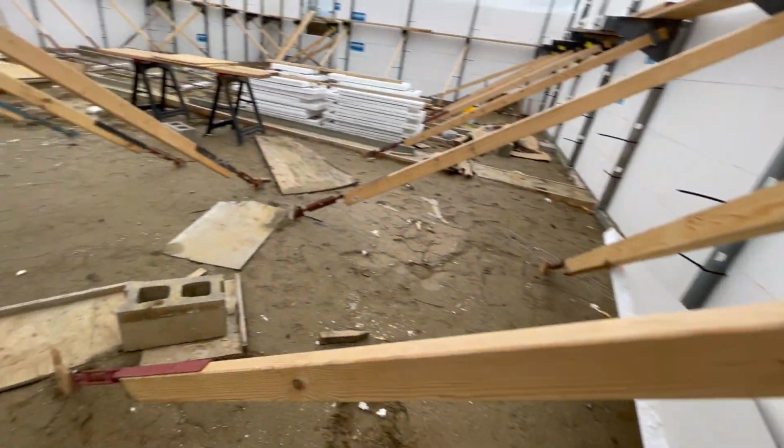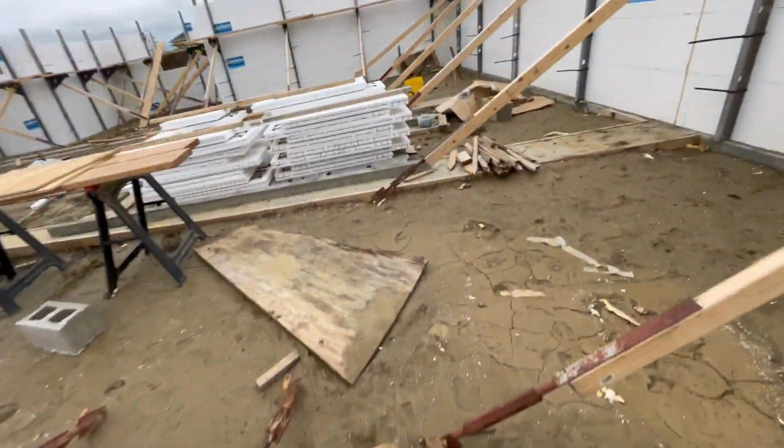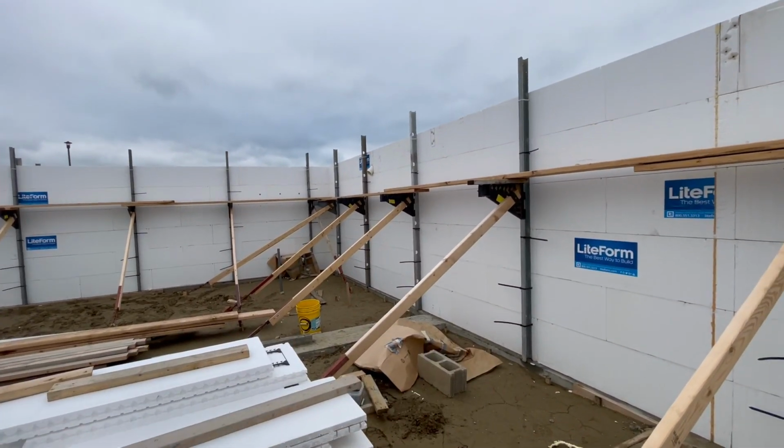What else we got here that's kind of cool? Something you may have never seen before, but if you look right there, you'll see a tube.